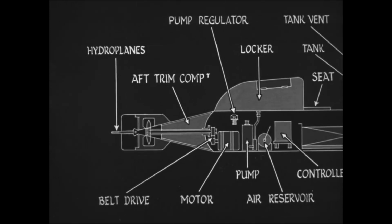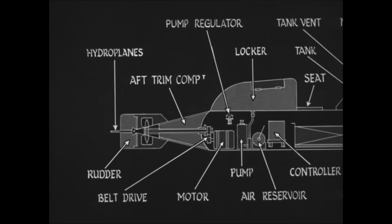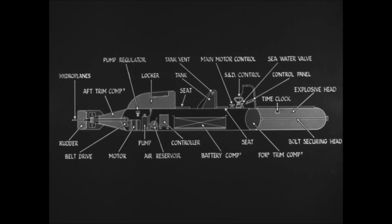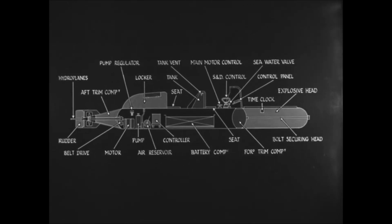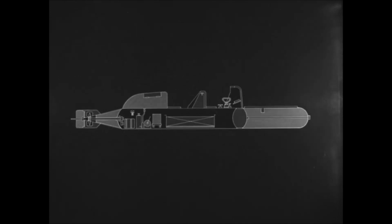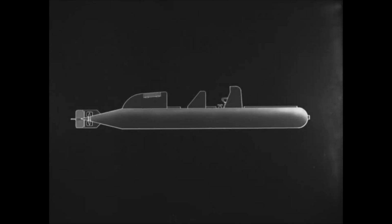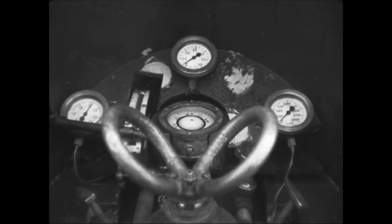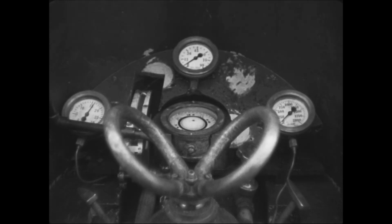In essence, the Chariot was a manned torpedo that carried a heavy warhead at its nose. Two main models emerged. The Mark I was an open cockpit design. Operators rode on top, exposed to the water. To control this small craft, they used a distinctive figure-8-shaped handle, steering it like an underwater motorcycle.